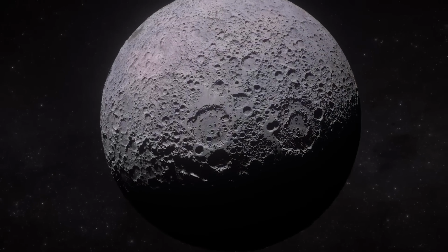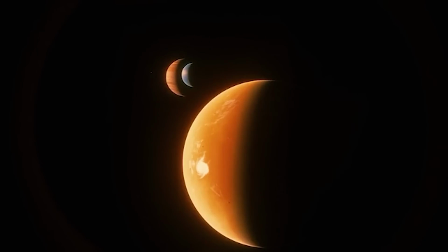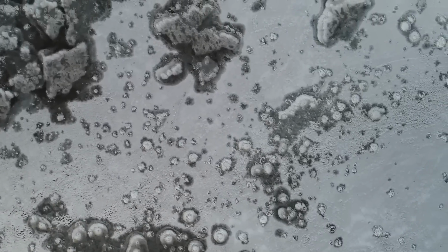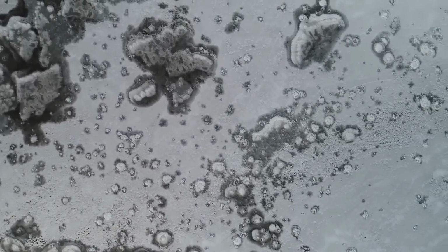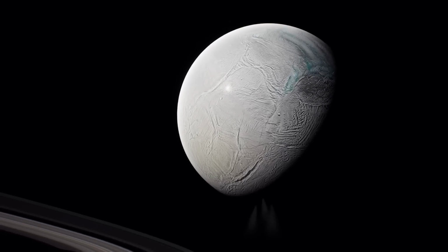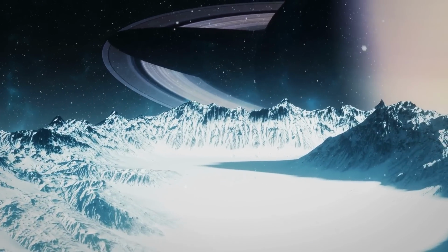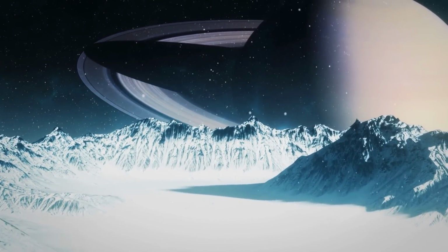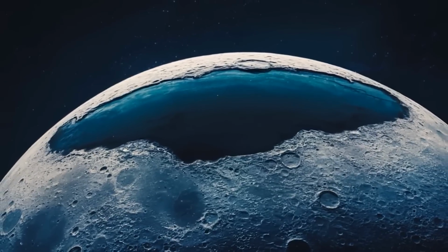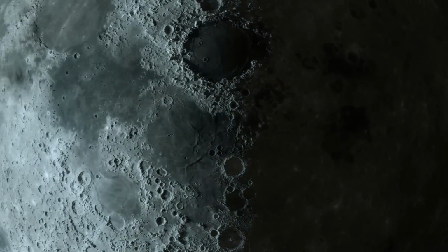Rhea's composition provides further evidence for its potential cryovolcanism. Like many moons in the outer solar system, Rhea is primarily composed of water ice with a small fraction of rocky material. The presence of ammonia or other antifreeze compounds could lower the freezing point of water, allowing subsurface liquid reservoirs to exist even in the cold environment of Saturn's system. These reservoirs could have powered episodic cryovolcanic eruptions, shaping Rhea's surface over time.